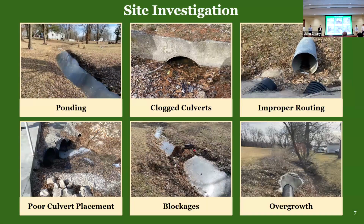We conducted an in-person consultation in the city of Wellsville. We noticed many issues as shown in these pictures here: ponding, culverts, improper routing, poor culvert placements, blockages, and overgrowth in many areas. These are just 6 of the examples that we've seen. There's many more around us.